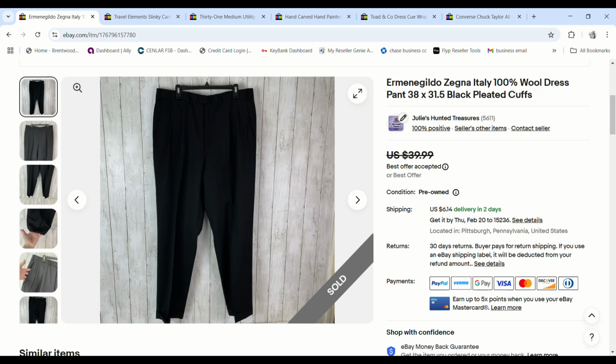For my sake and yours, I'm not going to try to pronounce the first word in these pants, but Zegna Italian 100% wool dress pants. We picked them up at the bins. We've had them for a while, and someone sent me an offer, and because it was international, which means they can't return it to me, if they want to return it, eBay handles all of the returns on it, I decided to take it. We paid $1.81. They sent a $20 offer, and we made a $14.51 profit.